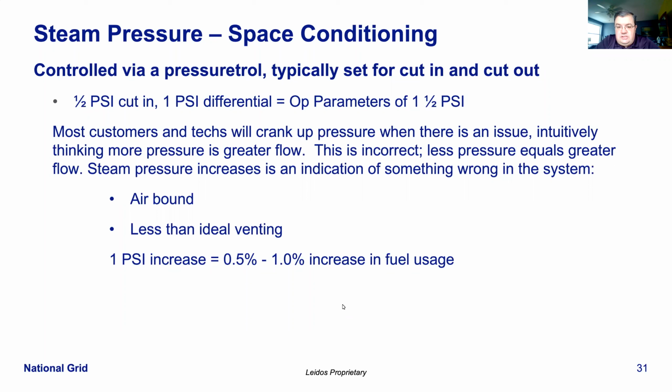Someone's not getting the heat that they need, and the easiest thing to do is to crank up the pressure, because most folks intuitively think that if you have more pressure, you're going to have greater flow. Well, it's actually the exact opposite. Less pressure equals greater flow. Typically, if you're increasing the steam pressure in response to something that's wrong, there's something else wrong in the system that needs to be addressed. What typically that is could be a failed steam trap. Something could be airbound. You may have less than ideal venting.